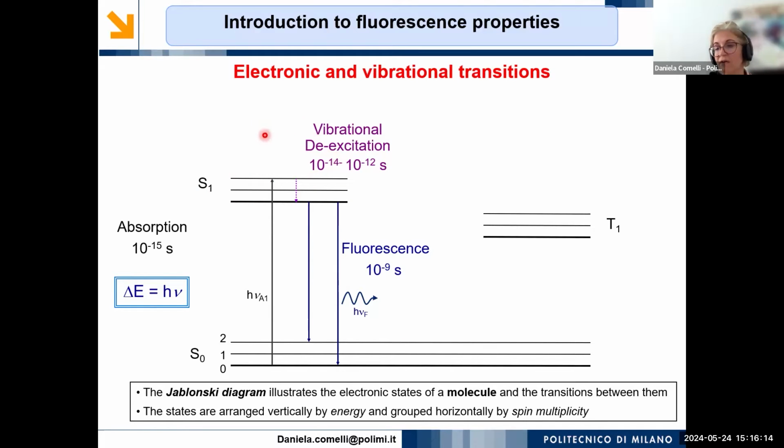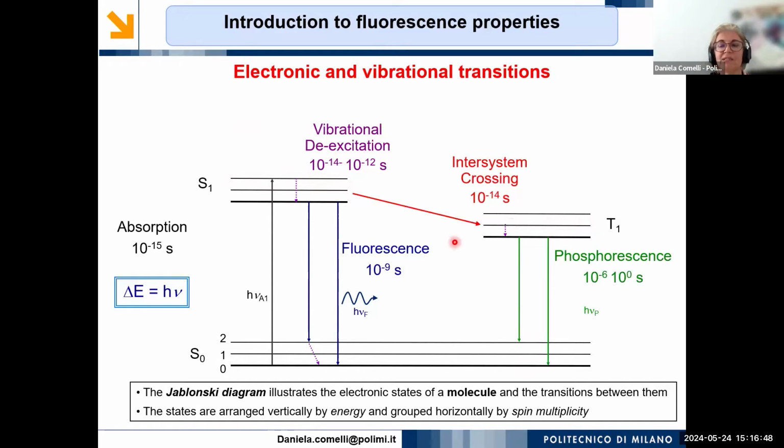Actually, other phenomena can happen, because once the molecule is in its excited state, it can also, in some cases, give rise to an intersystem crossing, going to another, triplet, excited state. The transition from this energy level to the ground state is typically not permitted, or better, it can happen, but with a much lower probability. And if this happens, we call the emission of light corresponding to this excess energy phosphorescence.